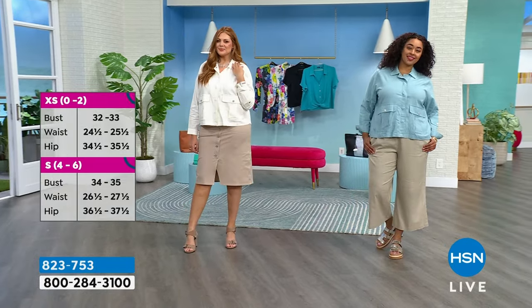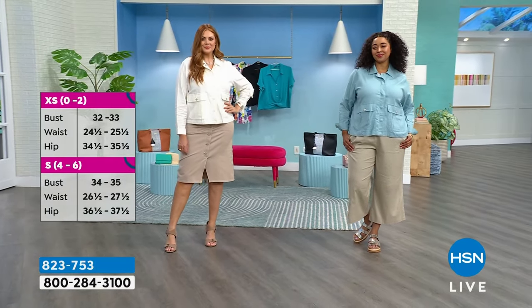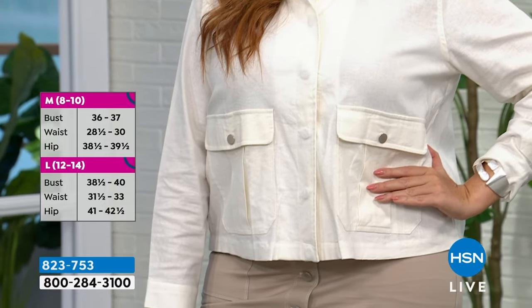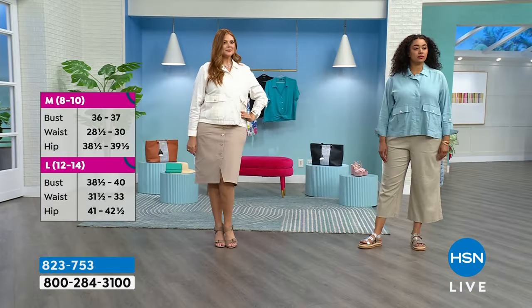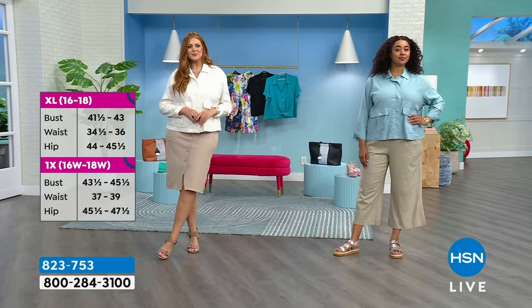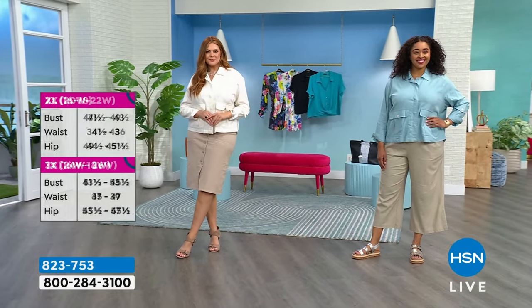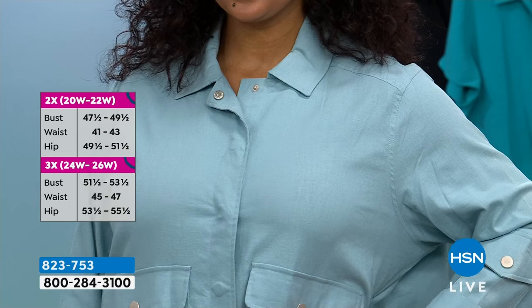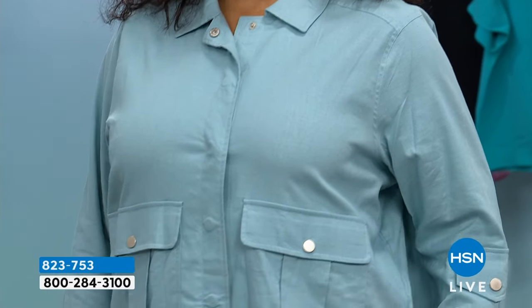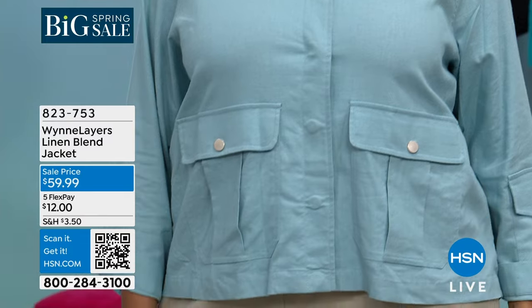We do have free exchanges here so you can shop with confidence. If you do need a different size, it's no problem. That goes with everything we have at HSN, but it's really important in fashions. Also in cosmetics, I think. So that's something nice to know. If you've never tried it, it's very easy to make exchanges, and it really doesn't matter the reason. If you want a different color even, you can do that as well. So you just gotta get it home and try it on.